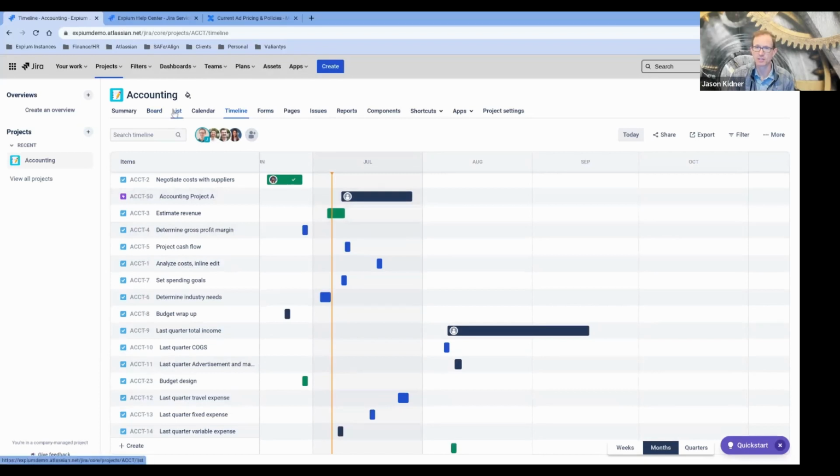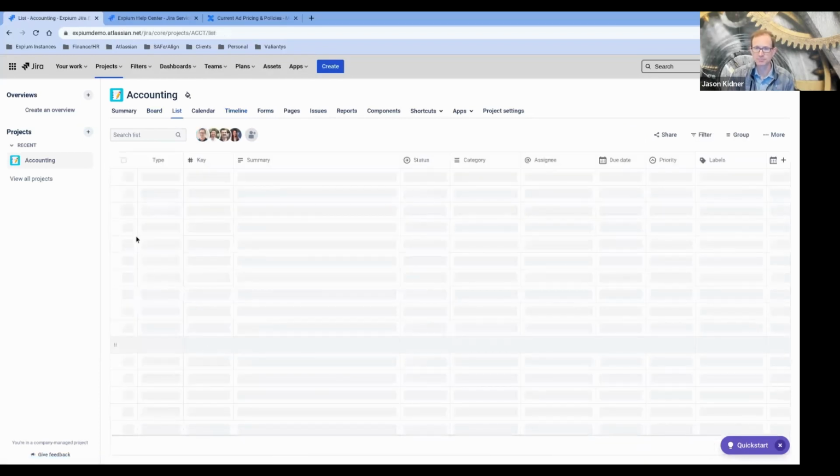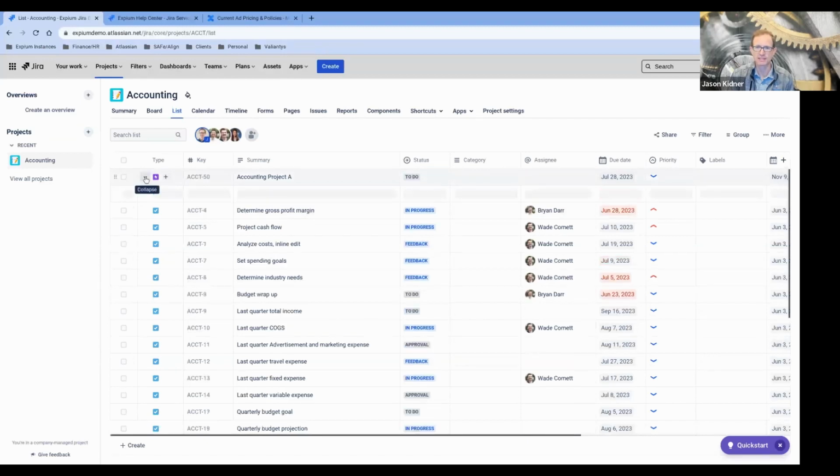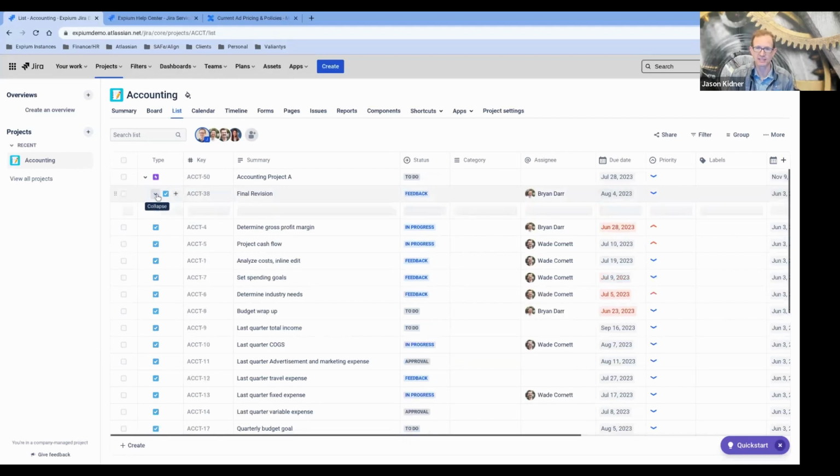And by the way, if I go back to this list view, at the top, they did have an epic, and you can expand this to see the children under the epic. And then I can expand that task and get to the subtasks. So you can see here the native three-level hierarchy that comes with any Jira product.